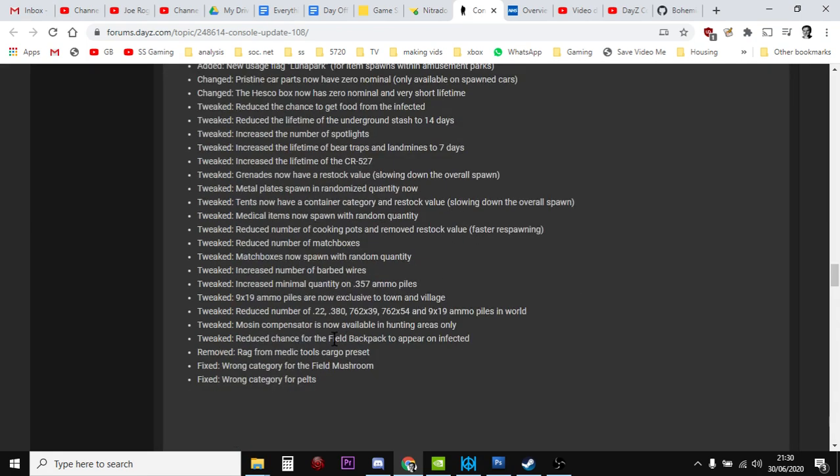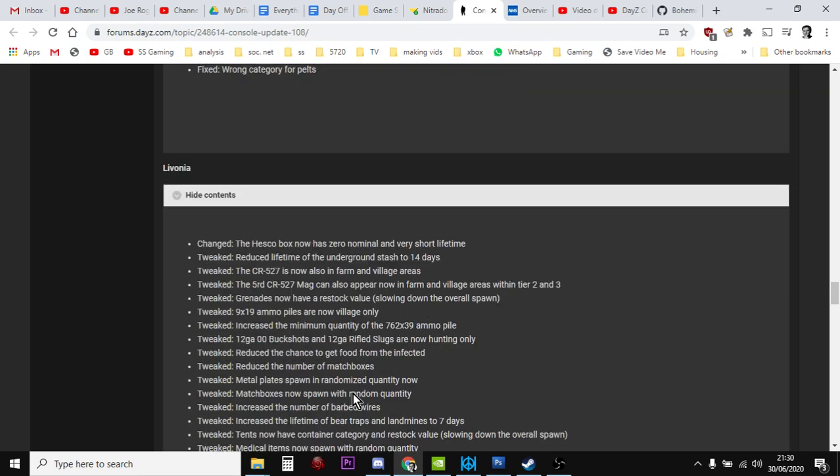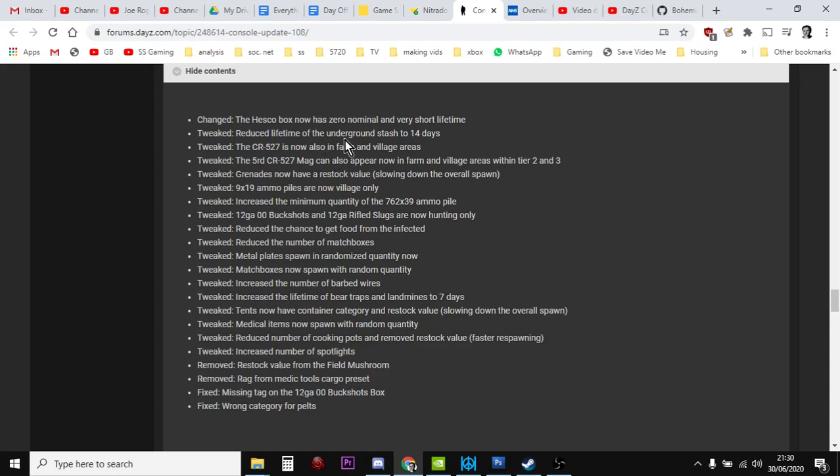Lots of tweaks. Removed rag from medic tools cargo preset. Fixed wrong category for field mushroom. Fixed wrong category for pelts. Livonia changed the Hesco box. We've talked about that. Remove restock value from the field mushroom. Remove rag from medic tools.